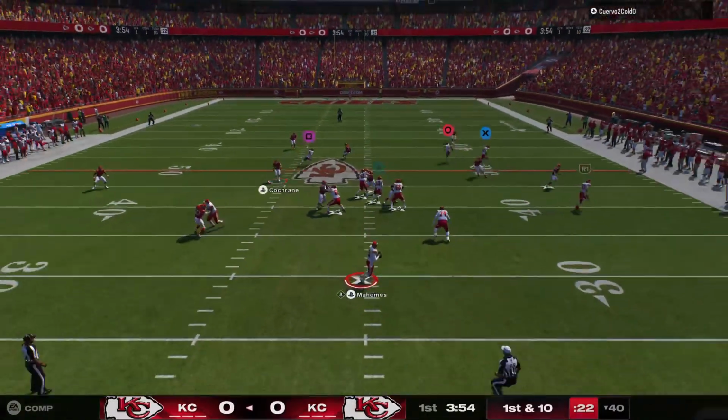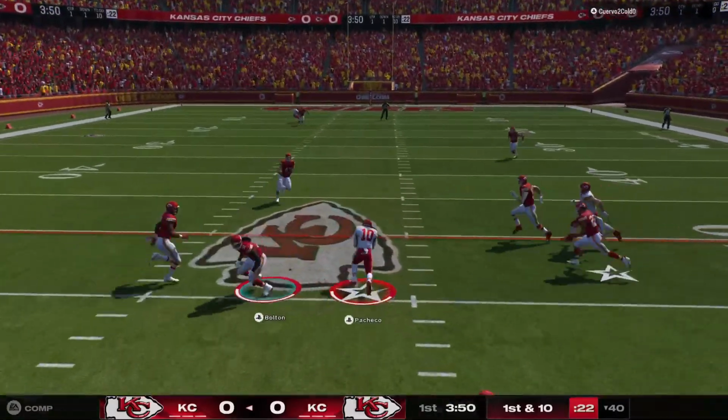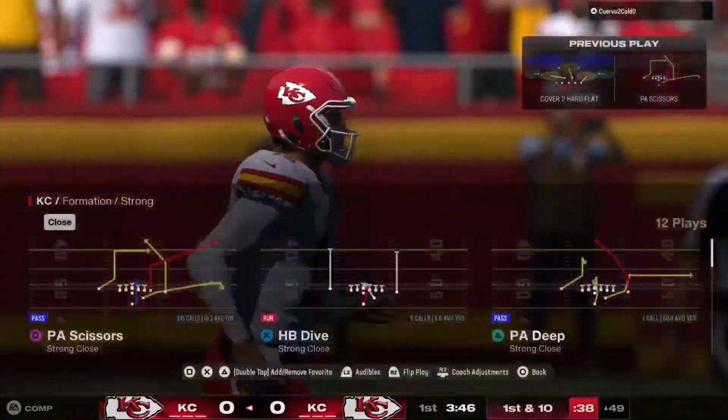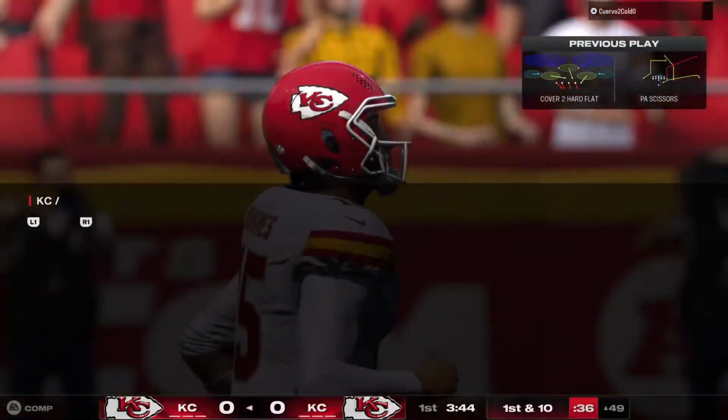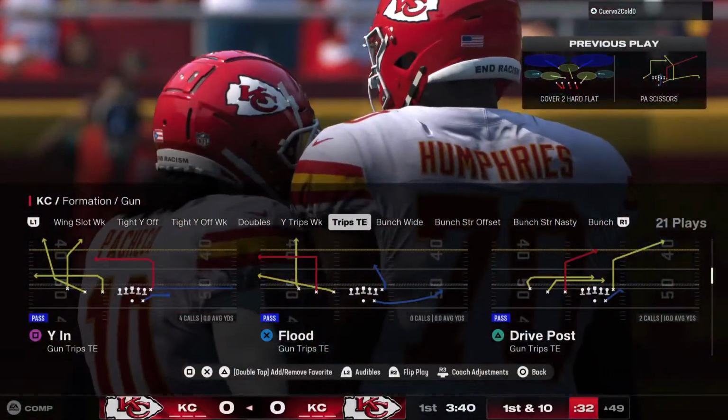They go play fake. Mahomes eluding the pressure right. Now he'll dump it underneath to his running back, complete. And he'll be taken down, but not before he gets into enemy territory. 11 yards there on the first play from scrimmage.